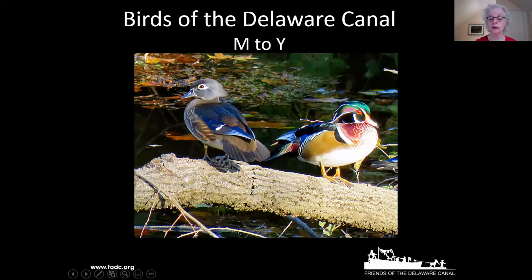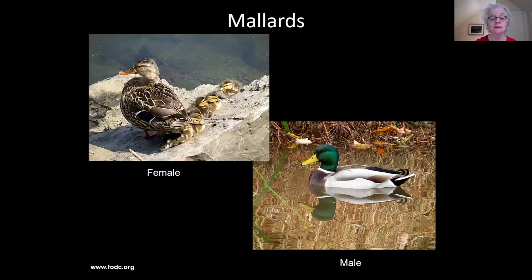You all, of course, know these are wood ducks, and we'll be talking about them when we hit the W's. Mallards are everywhere along the Delaware Canal. You have the drab female, the dapper male, and in this case, you have some ducklings.